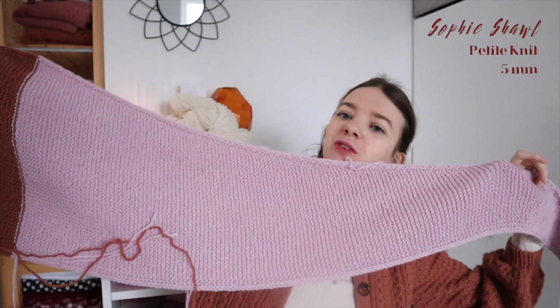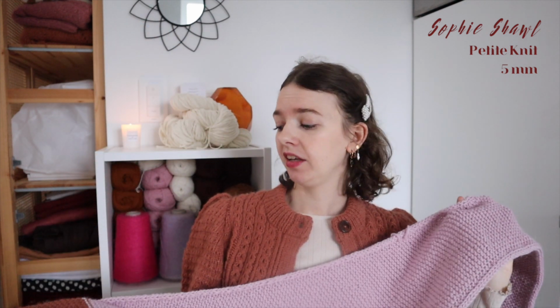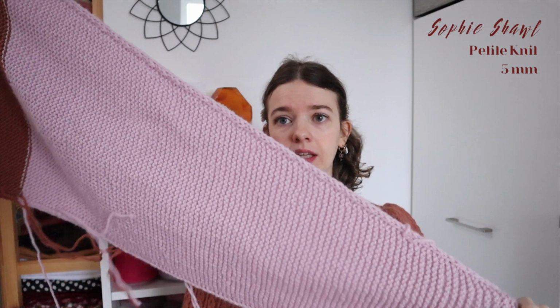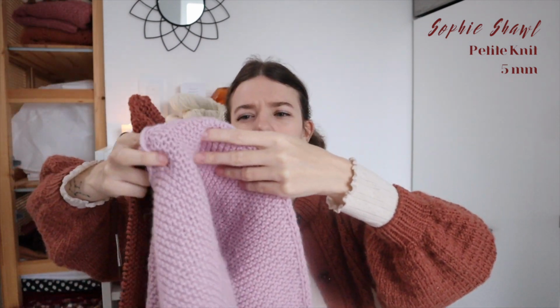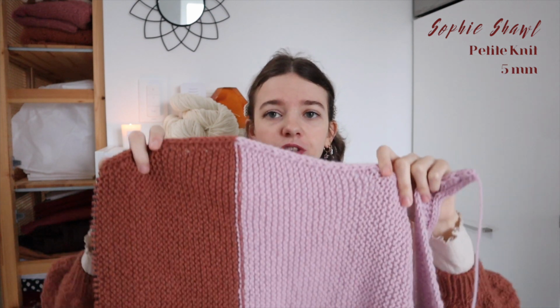Also the yarn was for my collection, so that was also a bonus. But I have this so far. I have the stitch count of the largest size, but the length right now is of the medium size. Which I'm fine with either, so we'll see how it is in the end. I think it's going to be 210 centimeters long.